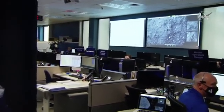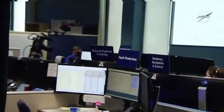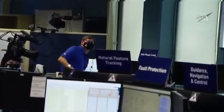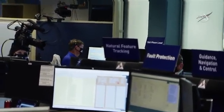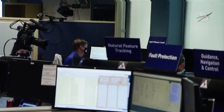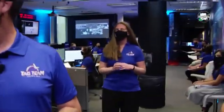So let's talk about a couple of the positions we have in the room. In the back corner over there is Dale Howell. Dale is our TAG phase lead. You've been hearing his voice calling out events as they complete on board the spacecraft. Here in the center area, we have Curtis Miller. Curtis is our NFT lead. He is watching natural feature tracking, and that is how we are navigating to the surface of Bennu today. So he is watching how NFT is performing, how many features we're matching, and how that system is working.